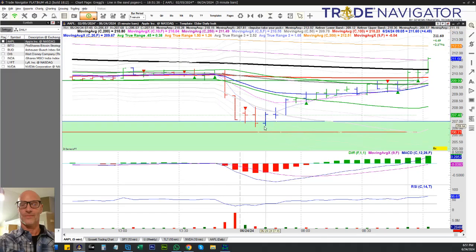So I did enter when it closed back over 30 RSI on the 5-minute. I entered at 207.46. Now, as soon as I enter, I always place 2 stops. Initially, I place an emergency stop, which is 2 ATRs below my entry. That's my maximum allowed loss. If it ever gets there, no questions asked, I'm just out of the trade.